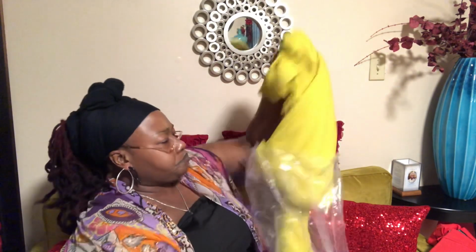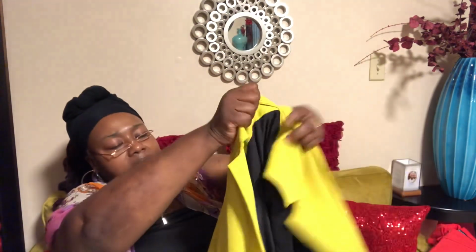It's a one button closure also. It has a black lining on the inside of it. It has the collar and it's just a real pocket. This is a fold pocket. And it has a real button, but it's, you know, it's a real button, but it's not. So this is from Ashley Stewart.